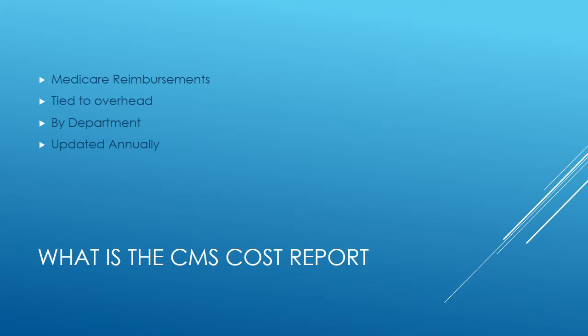So, what is the CMS cost report? Well, as I mentioned earlier, for those that are tied to Medicare reimbursement, the cost report is very important. What it essentially does is it takes each department that bills for Medicare, and they use a calculation to determine what your overhead is. In other words, what does it cost for you to run that department? And as you know, one of the big costs we have for our facilities is utilities. We talk about that all the time. Well, how are you going to allocate utilities?